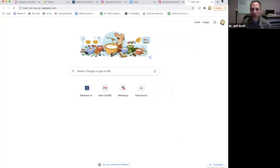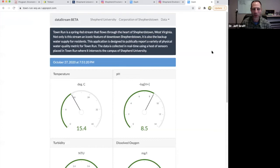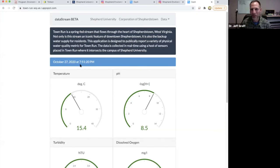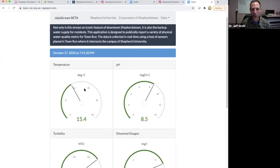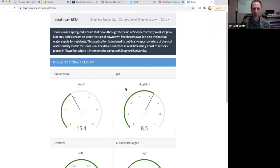So I'm still working out the bugs, but if it's loading, here it comes. It's like this dashboard showing the condition of the water there in Shepherdstown. This is 7:51 p.m. tonight, so that's 2 minutes ago. More or less real-time data readout for temperature, pH, turbidity, dissolved oxygen, specific conductivity, oxidation reduction potential. And so I think of this as an experiment in environmental transparency. The idea is I want to make data about this water resource in Shepherdstown publicly available, so people in town know what their community is doing to the water.